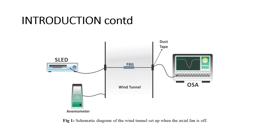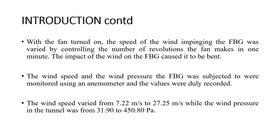Now, what you have is a schematic diagram of our experimental setup. What you see here is the wind tunnel, with the FBG in between. If you see, the FBG is very straight, it's not strained in any way. So we have our OSA, and our anemometer to measure the wind speed. When the fan is turned on, the speed of the wind impinging on the FBG was varied by controlling the number of revolutions the fan makes in 1 minute. The impact of the wind on the FBG made it become bent.